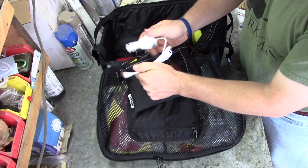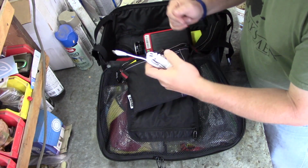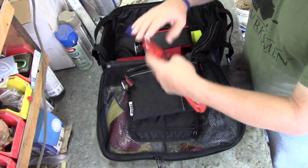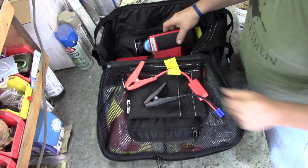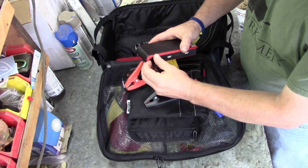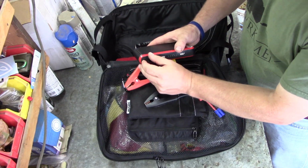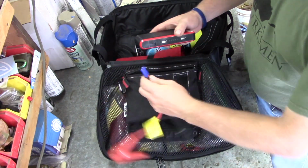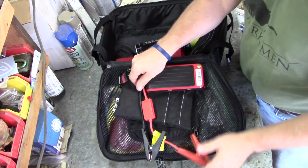You can plug it into a cigarette lighter style of socket, and it will charge the battery while you're riding if you need to. The other part of the kit are these big alligator clamps, and these actually plug into the end pocket here of the battery. And it's hard to get open right now. I got to get a little knife and pry it out. But anyway, these will plug in, and I can actually use this battery to jump start a motorcycle.